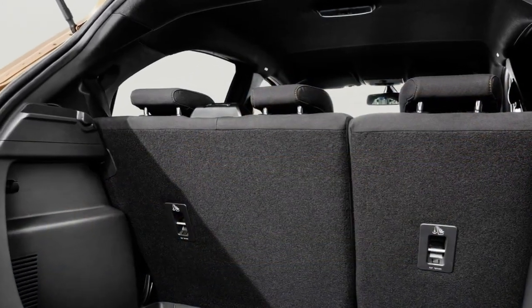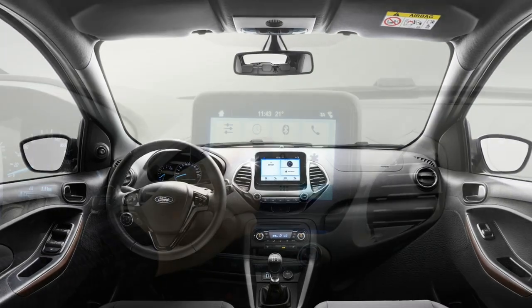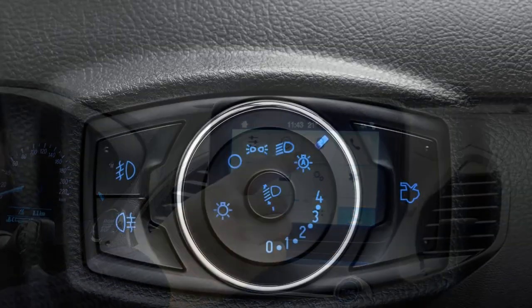Economical choice of engines. Performance not a high priority. Manual, automatic and 4x4 available.